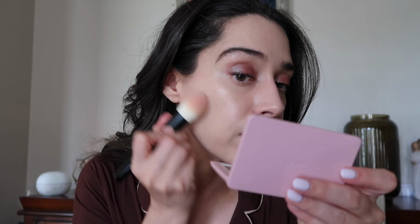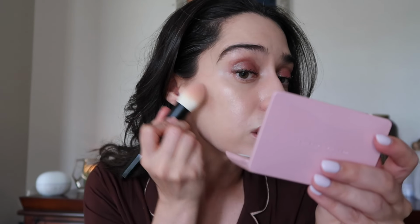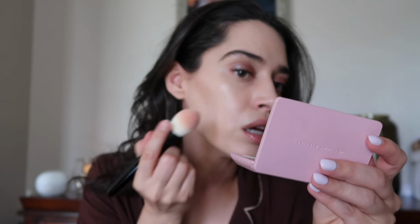You do have a decently sized mirror in this, so you can see your whole face, which is nice, especially if you're working with the cheek area. And you can see it blends out beautifully. I'm gonna compare it to the stick version as well for you guys, but I just kind of want you to see, and that was just one swipe in the pan.